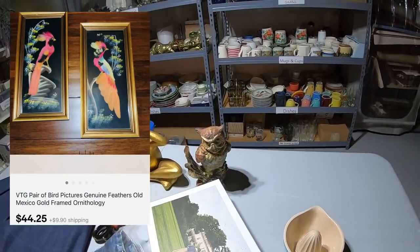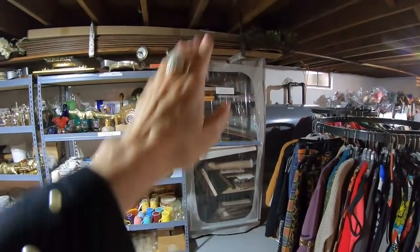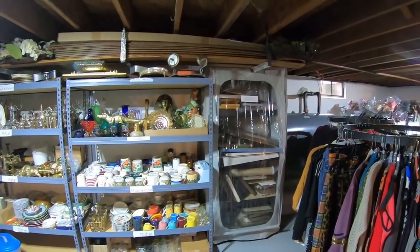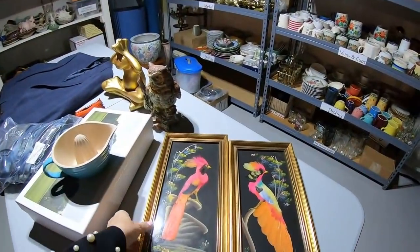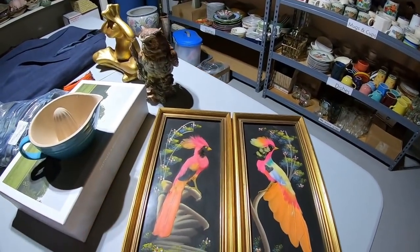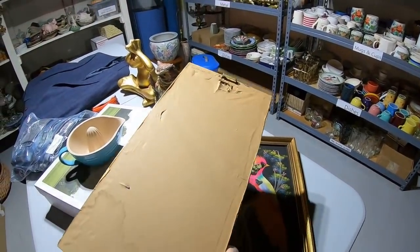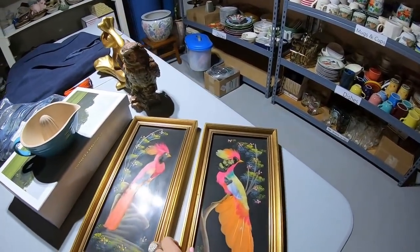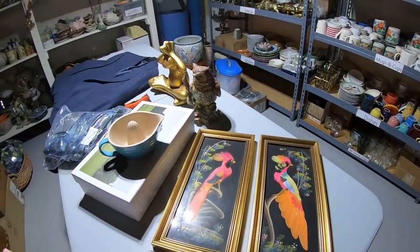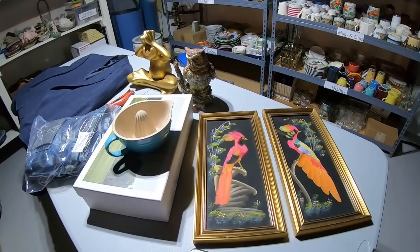Next up is a vintage pair of bird pictures that are made with genuine feathers, and they're going to be in this art cabinet situation here. So I'm going to put the camera down, and I think I see them already, and pull them down and we'll take a look at them. $44.25. Aren't these gorgeous? These are usually from Mexico, if I remember. Yep, Mexico. Let's see if they're marked on the back. I don't even remember. I've probably had these close to a year, and I couldn't tell you what I paid for them. I mean, it's in my log, but I'm not going to take time to go back because I've had these for a while. Okay, so $44.25. My buyer always pays shipping.